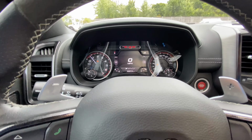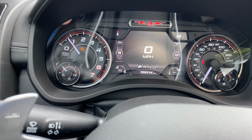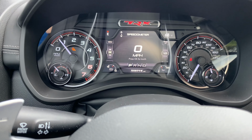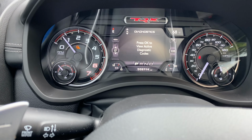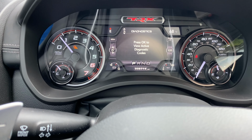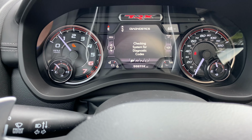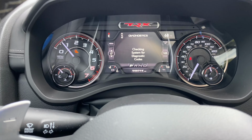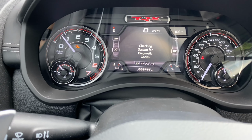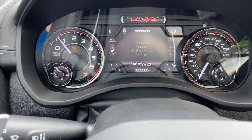Now let's take a second and look in here at this screen. I'm going to zoom you in. So when I go through the menu here, we have our typical vehicle info, menu options, stuff like that. But I thought this was cool. You could run a diagnostic on the truck and see if there's any error codes, which is pretty cool, if you ask me. Instead of getting an OBD scanner or something like that, it could tell you if there's any error codes on here. It's easier for you to diagnose anything with the vehicle. So I thought that was cool.